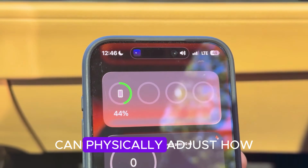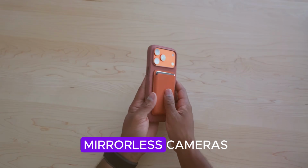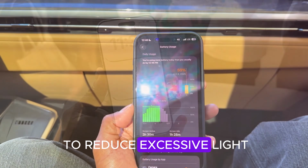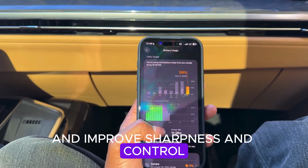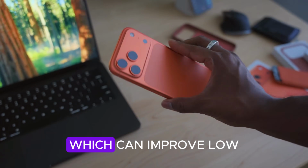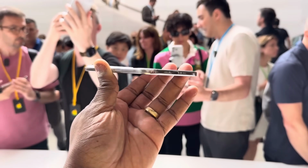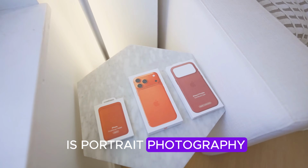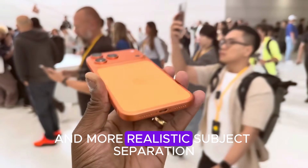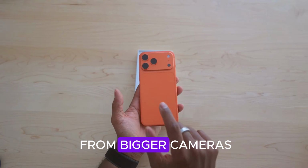The camera lens can physically adjust how much light it lets in, similar to what you get on DSLR and mirrorless cameras. So in bright daylight, the aperture can tighten to reduce excessive light and improve sharpness and control. In darker scenes, it can open wider to pull in more light, which can improve low-light photos without relying as heavily on computational tricks. But the real magic is portrait photography and depth. Variable aperture can create more natural background blur and more realistic subject separation, moving closer to that true optical look people love from bigger cameras.